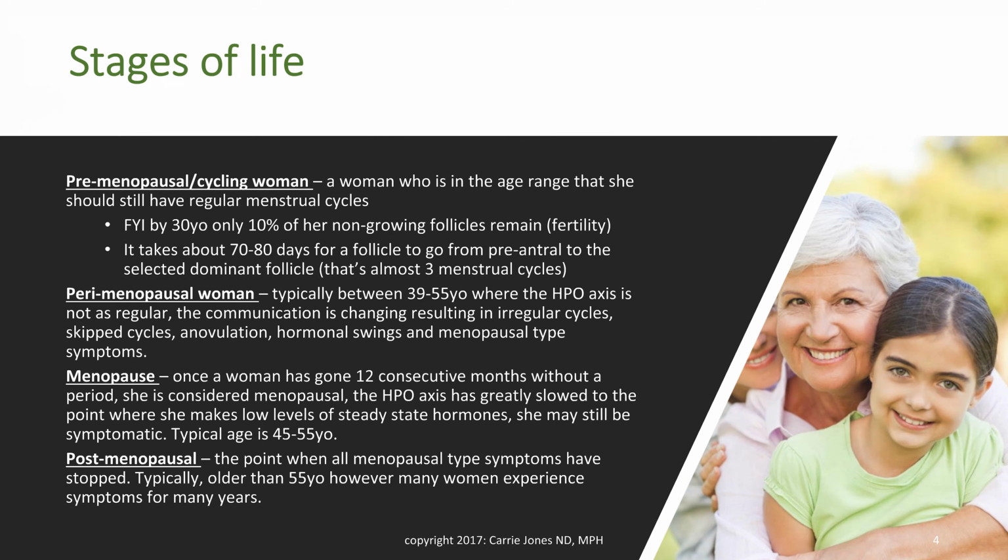So let's review the stages of life, just so we're all on the same page. Premenopausal women, a lot of times it gets confusing. This is not perimenopause, this is premenopause. So this is a woman who still cycles. About after 30 years old, only 10% of a woman's non-growing follicles remain. This is really important for those of you who are doing fertility work.